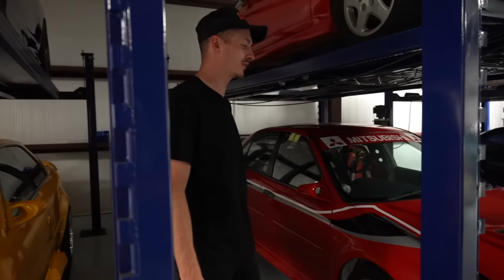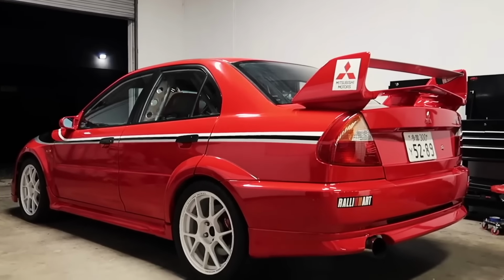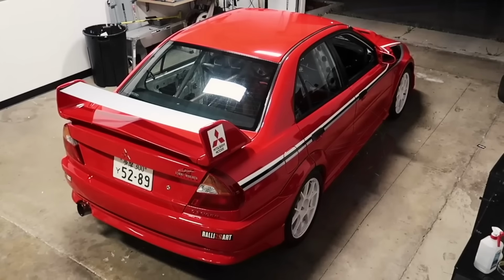Exterior-wise, this car was not perfect. They only came in white, so this is a wrap. This was done by Premium Auto Styling. The wrap they did an amazing job on, but as with a lot of wraps, you're always gonna get a little bit of orange peel. So they did body work on it, so it honestly looks almost perfect on the outside.